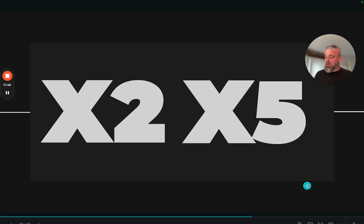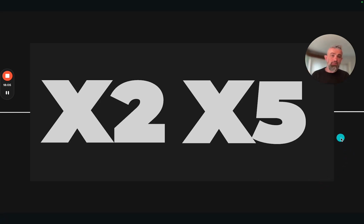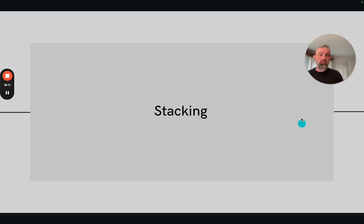So without knowing your current data, without selecting a future identity, and without thinking about sustained behavior, you won't actually know how to change. And this is why a lot of people fall into the chasm. This is why a lot of people face habit gravity. This is why a lot of people get into the resistance and the chaos and they never get past it because they don't break it down into these 4 simple steps. So there it is. Data, vision and goals, sustained behavior, and then finally we get to stacking.